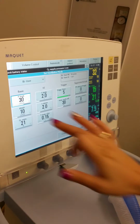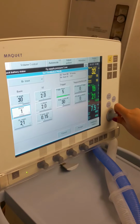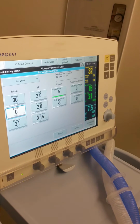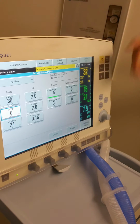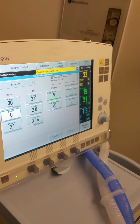Zero. Yeah, you want to go to 0, right? Even though we were using 10 of PEEP, obviously we're not going to utilize the same mode of ventilation anymore. Now, why do we have our P high set at our peak inspiratory pressure? Well, I know it was 13. We were like 35, so I wanted to go a little bit lower than our peak inspiratory pressure, like 75%.